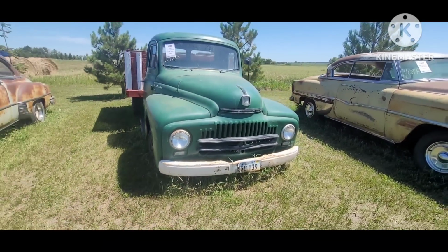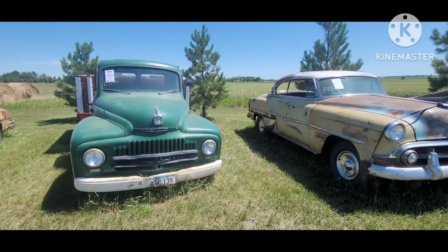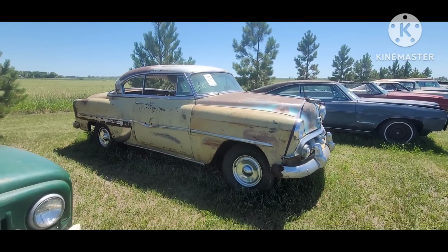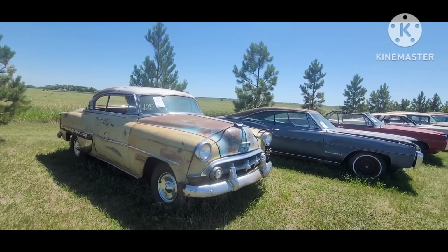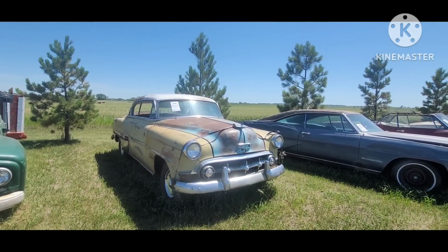Pretty well preserved truck. Couple lone oddball non-Pontiacs out here. 53, this is a Bel Air two-door hardtop. Very rough car, but a lot of parts on there that are desirable that people would definitely want to have. I'm kind of making a list out here.